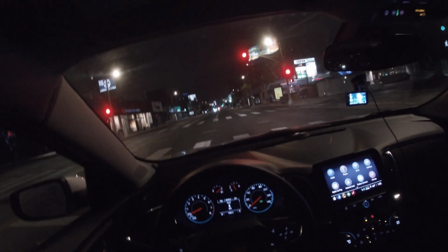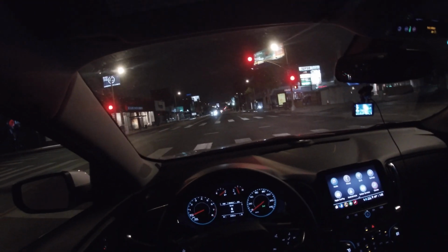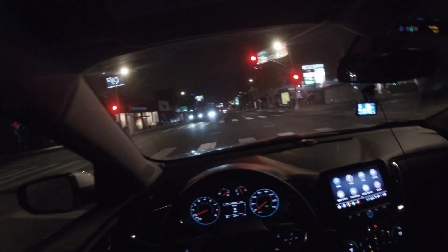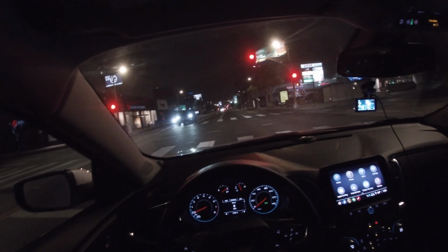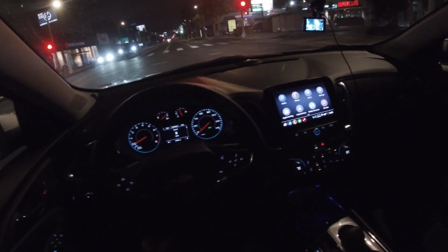One other good thing about this car is it has a push button start and turns the engine off. Unlike Toyotas, even the highest Toyota trim, the XSE, you still need to use a key that you have to put inside to turn on the car. But here, all you need to do is press the button and it'll turn on or off.